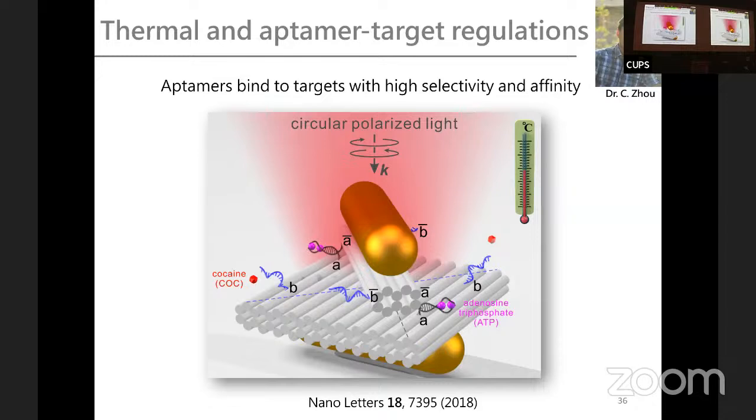This is sensing. Because we are doing optics, and we have the unique combination of the nanoplasmonic structures with DNA, this will enable us to do very highly specific optical sensing. This is only one of the examples. Here I have this template. Instead of the full rotation, now I just want to take two options.